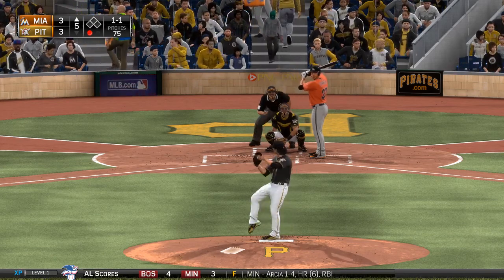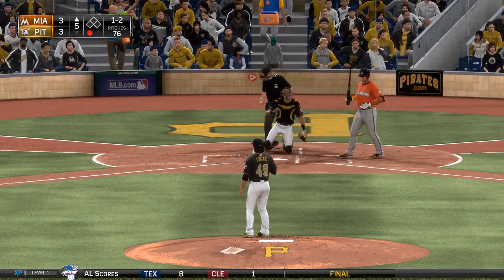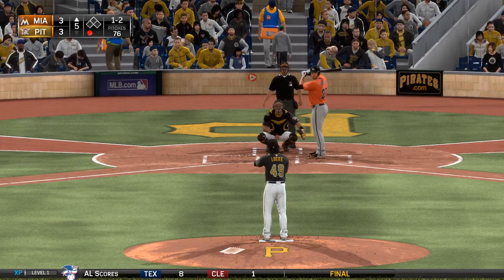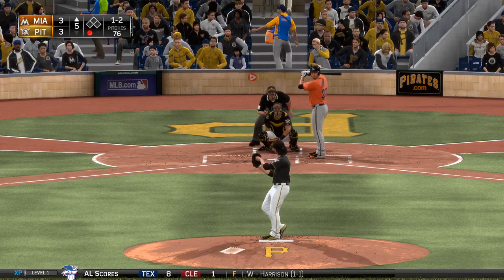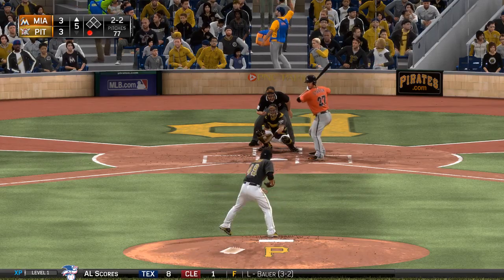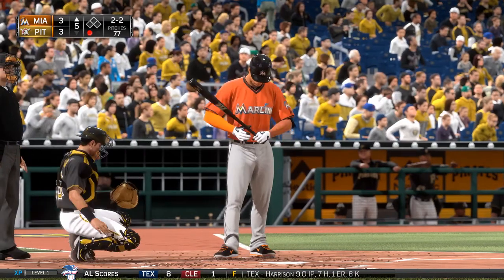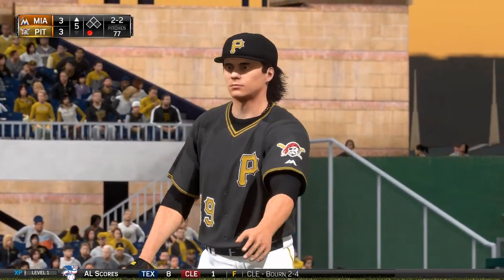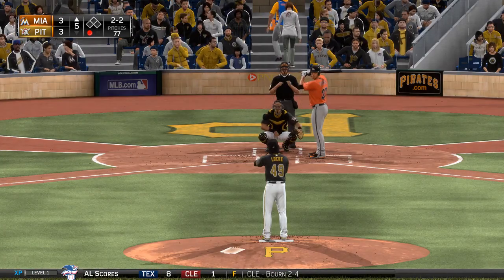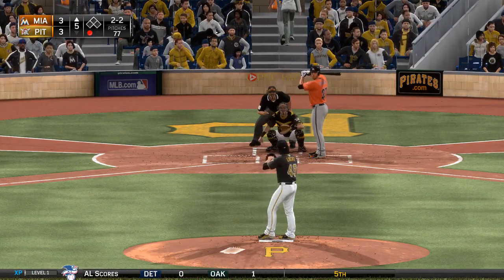The 1-1. And he gets a piece here as this ball is fouled away. The 1-2 with one away. And he lays off a pitch outside as they draw even at 2-2. Yeah, after that last swing, I would have thought they'd go right back in, but that's actually not a bad location because I doubt he was looking for something out there.